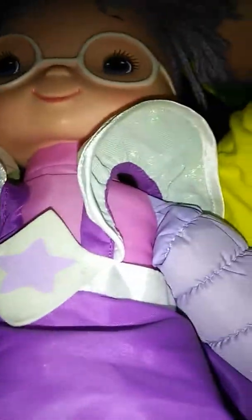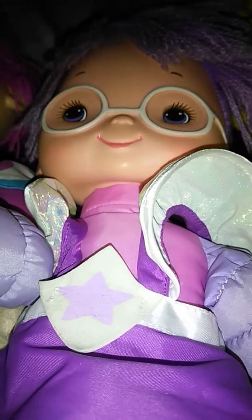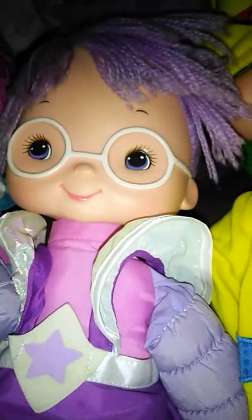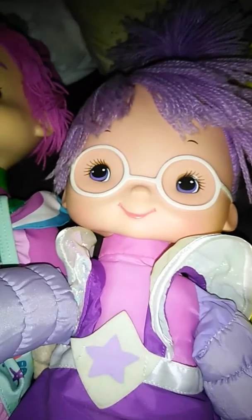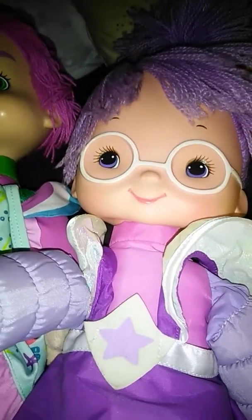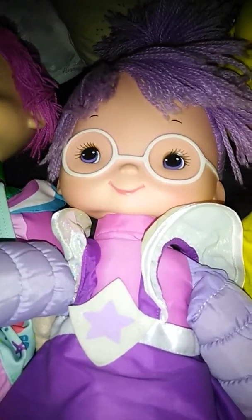But my most favorite now will be this little one, Miss Shy Violet, the cutest, smartest little girl who loves to read books and loves to help out Miss Rainbow with any problem that Rainbow has. This little girl right here is always on the case. She goes to the library, looks through books, and comes up with smart ideas. This little girl right here is one of my new favorites.